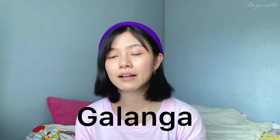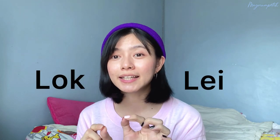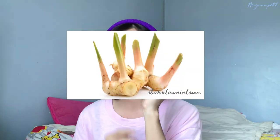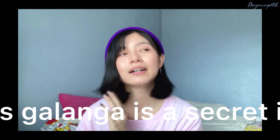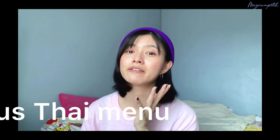And the next vegetable is galangal. Galangal is a white vegetable root. You guys call it lokei. We call it ka. This galangal is a secret ingredient for tom yum, a famous Thai menu.